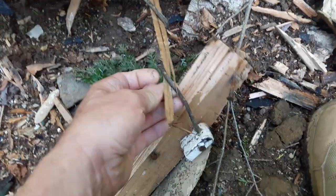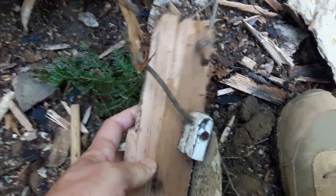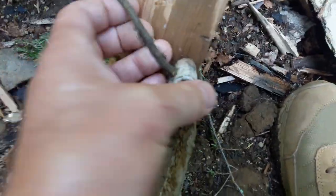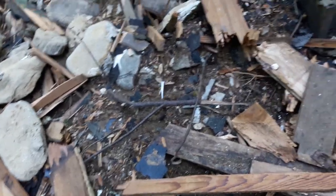Oh, look. This is the electrical wiring. They had that knob and tube kind of wiring. The cloth wire with the insulator right there. Okay, it's going up to the cabin. Okay. You want to walk on the road? No. Okay.